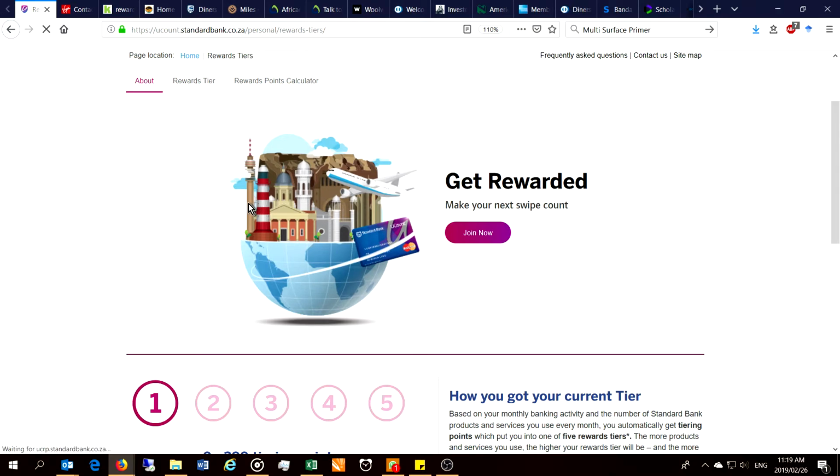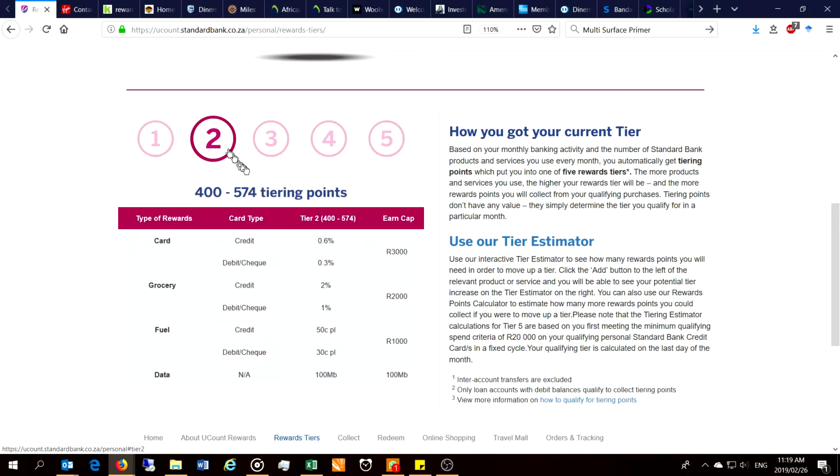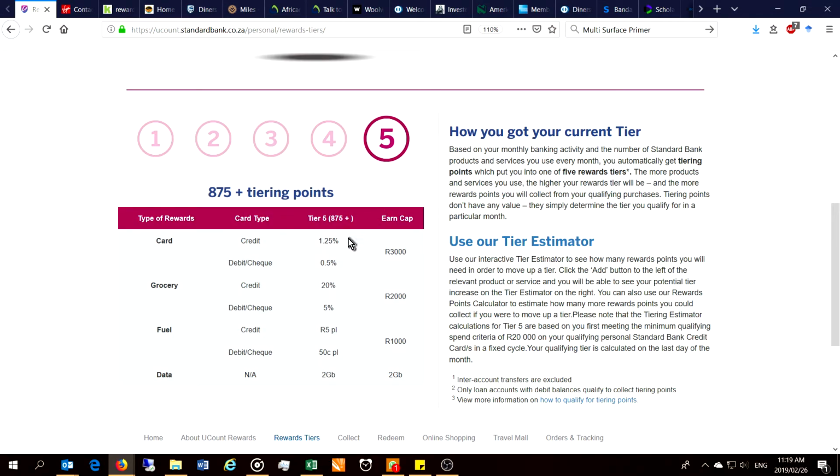If you've just got one of their products, you're not going to be able to move through all these tiers. And as you can see how it works, if you're on tier one, you'll get 0.5%, while if you're on tier two, you could get 0.6%, and you can go all the way to tier five, and look at that, you can get 1.25% on that credit card.